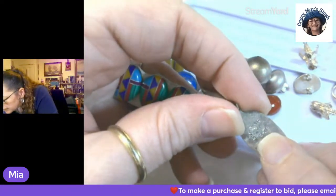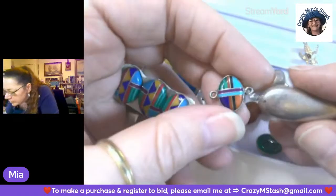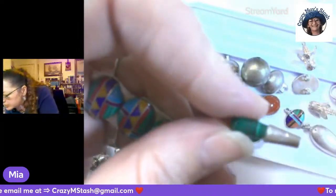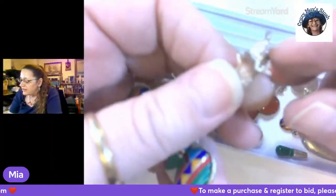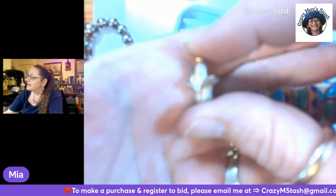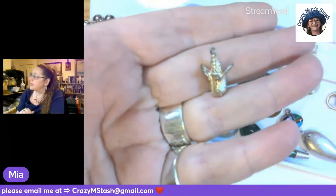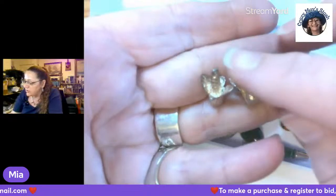That says Mexico. Oh, it's malachite. That says Mexico on it too. Oh, that's corn. Look at little kernels of corn. Come on, clear up. There we go. Look, it's corn. There's two of them. How cute are those?